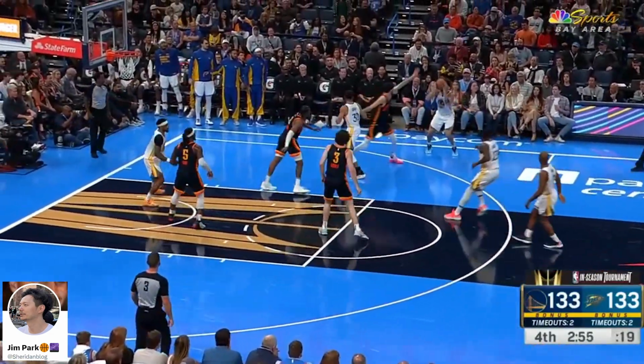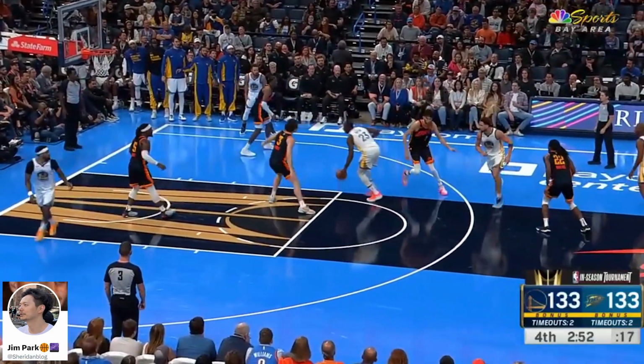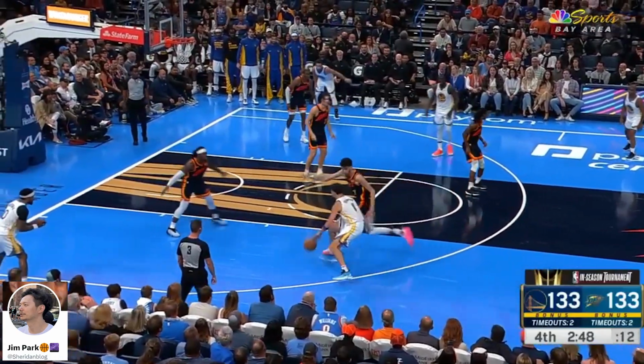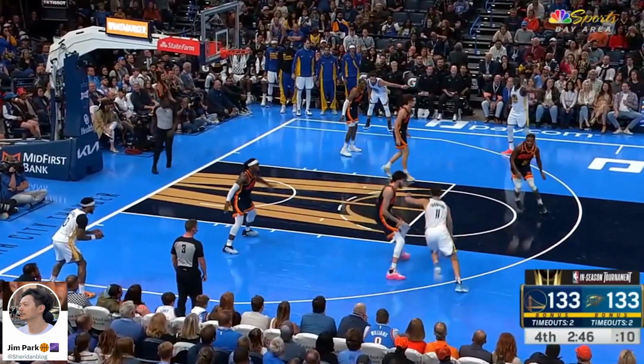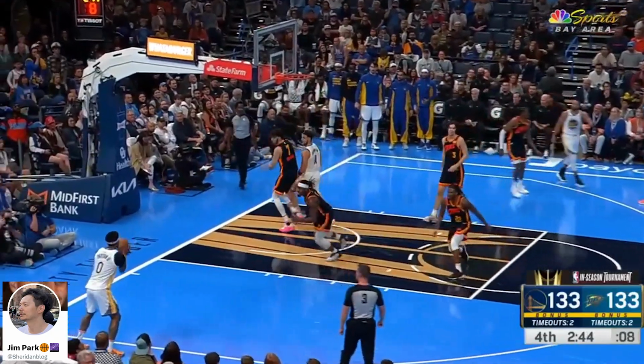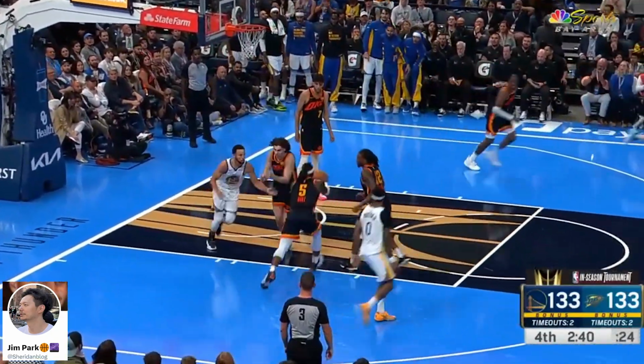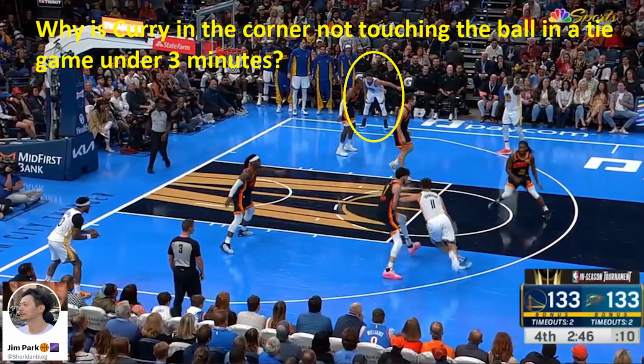Warriors are once again in transition, and they decide to run the offense through Klay, who dances around a little bit and ultimately drives into the paint, draws 2, and makes a sweet pass to the corner for a wide open 3 from GP2, but the shot misses. I would love this play in the first 3 quarters, but with all due respect, there's less than 3 minutes left in this game. Please run the offense through Curry, who didn't even touch the ball on this possession.